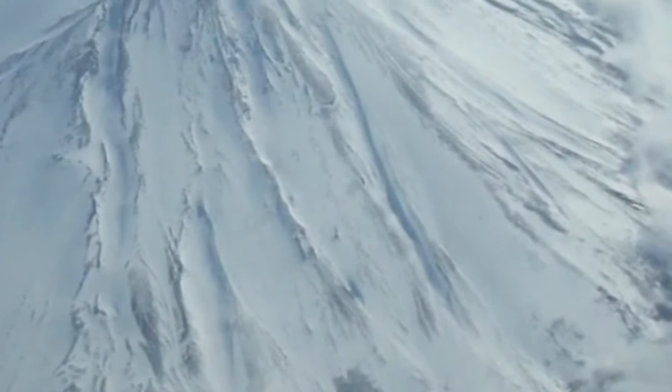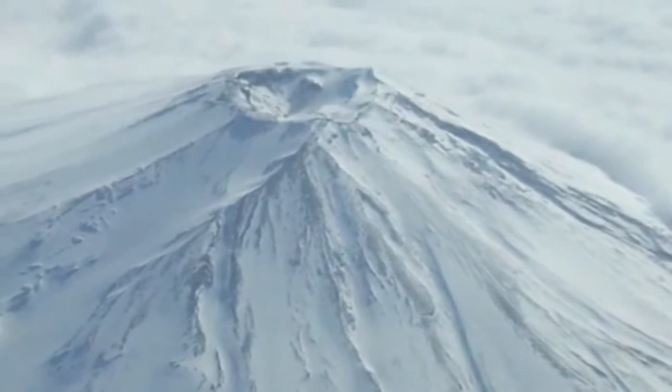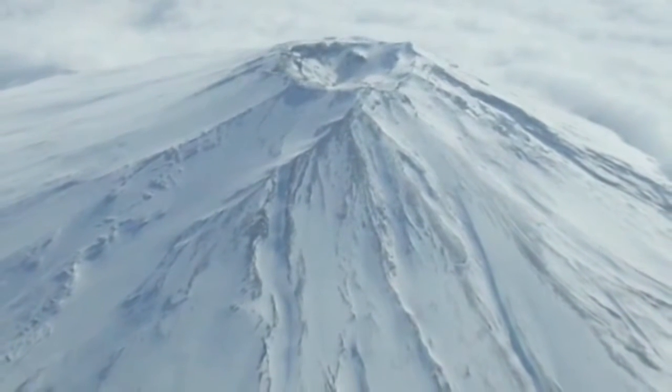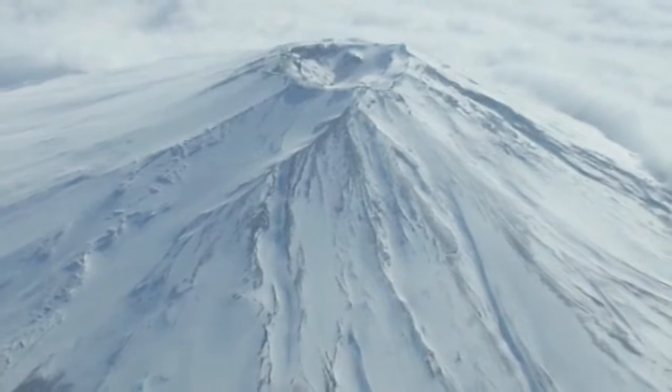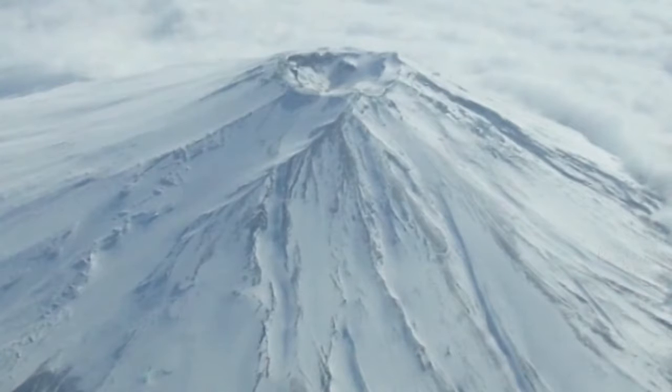But it can also pose a frightening challenge. Its 3,776-metre peak has been host to many violent storms. Mountain climbers have for centuries taken the challenge. Then there are others less professional who also brave its peak.